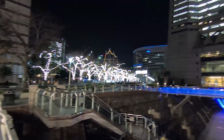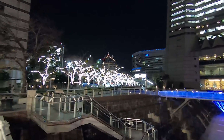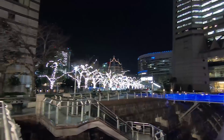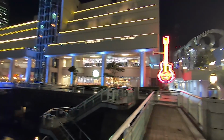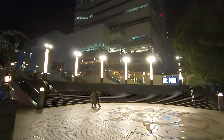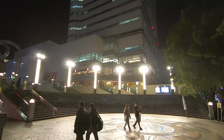And Sakuragicho Station is down that way. It's almost like the center of the city life in Yokohama. I might be mistaken, but that's kind of how I look at it. And then this way is the Landmark shopping mall, which is connected to the hotel here. And on this side, I think it's called Queen's Square or something. Yeah, Queen's Square, and that's another shopping area.